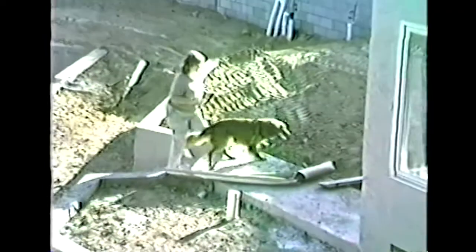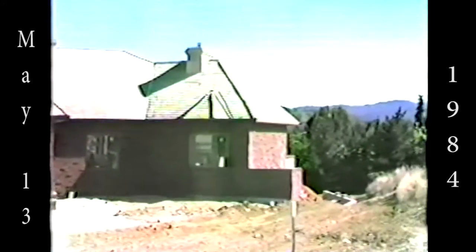Who said it's dog's best friend, man's best friend? Here now, what our new doors look like, with a pretty girl behind them, and her dog. Here it is, Mother's Day, May 13th, 1984, in our house.